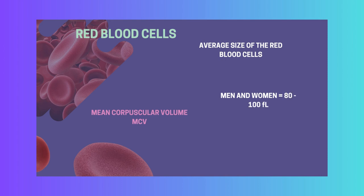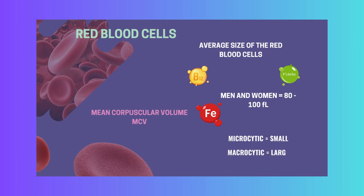The size of red blood cells can be affected by the availability of essential nutrients required for their formation. If certain nutrients are lacking, red blood cells may become abnormally small, microcytic, or unusually large, macrocytic, impacting their function and overall efficiency in oxygen transport.